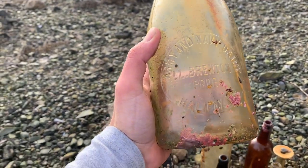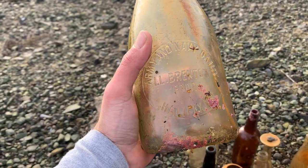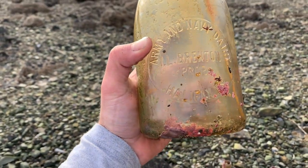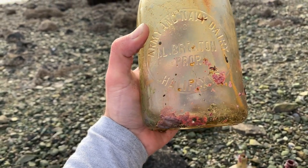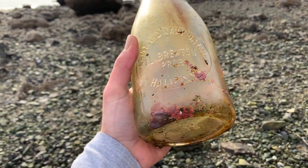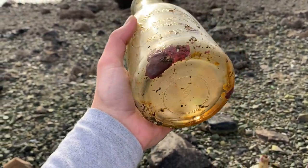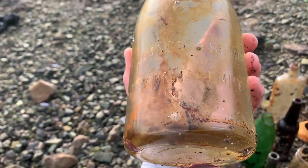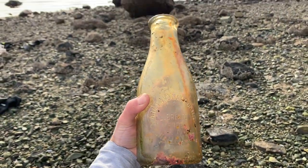Well, last week I actually broke one of my bottles, a Woodlawn dairy bottle, by accident in my garage. I kicked it when I wasn't looking and I broke it, so I was really sad about that, but I think I made up for it with this milk bottle today. It says Army and Navy Dairy, IL Brenton Property, Halifax, Nova Scotia. So interesting. I've never even heard of this company, this dairy, and don't even know what year they existed. So I'm going to look that up. On the back it says, loaned, return when empty. Just so interesting that people used to get their milk bottles this way.